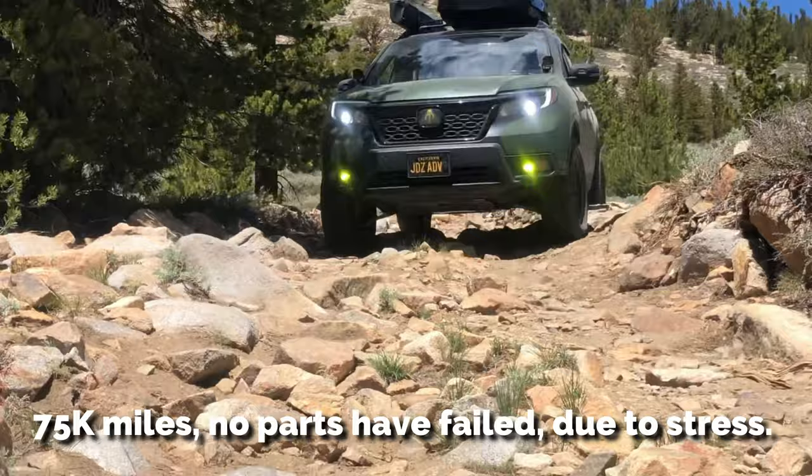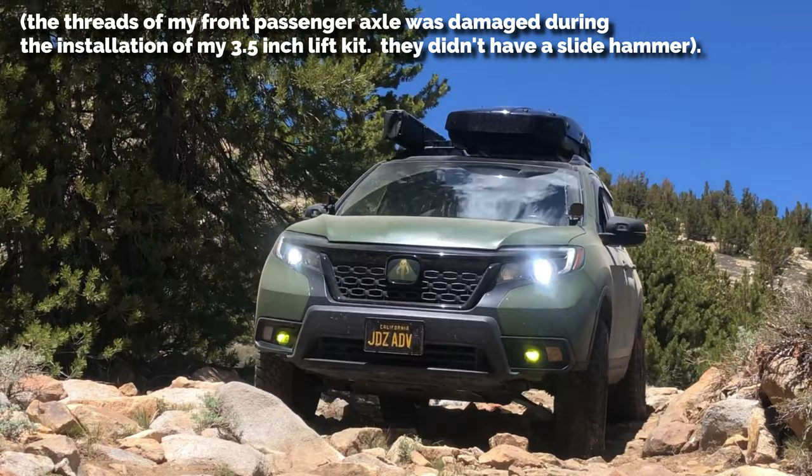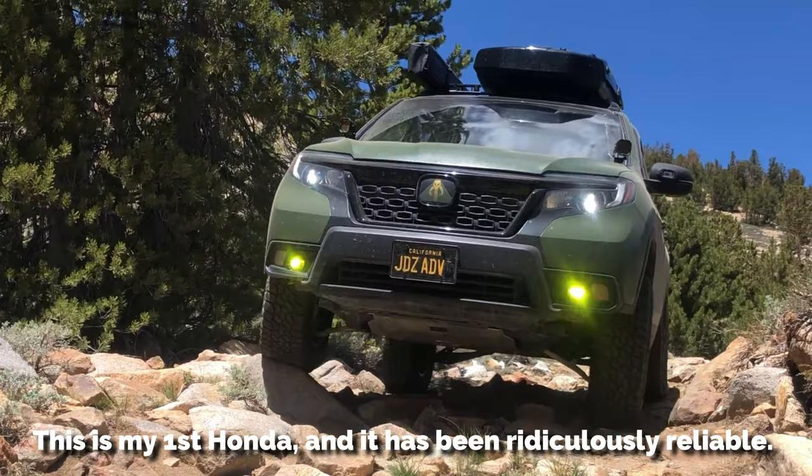Now, all right, look, I know that for some of you, when you think of the Honda brand, you probably think of the Civic, right? Or the Accord, which are both fantastic and iconic cars. Or you probably think of Honda, you think reliability, comfort, value, etc. But maybe not necessarily rugged.